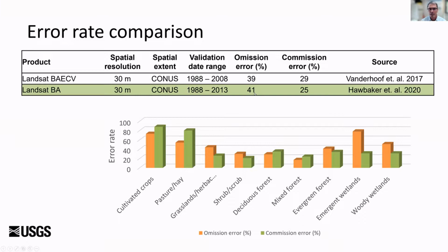And we've also looked at these errors across different land cover types. So it's shown in this graph here. You can see in the more managed land cover classes, such as cultivated crops and pasture and hay, our error rates tend to be higher, but omission errors also tend to be high in emergent wetlands, or emergent and woody wetlands. Those are kind of challenging environments to detect burned areas in. For the remaining more wildland vegetation types like grasslands, shrublands, and forests, our omission and commission errors are right around 30%. So if those error rates sound high to you, they sounded high to us too.